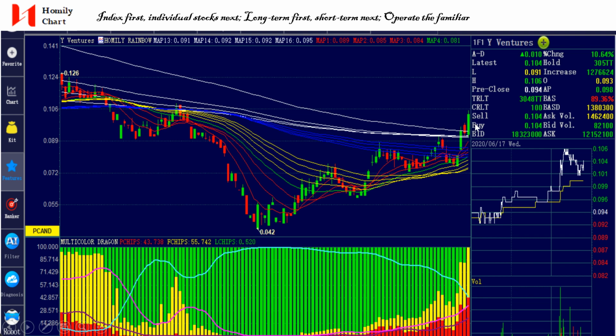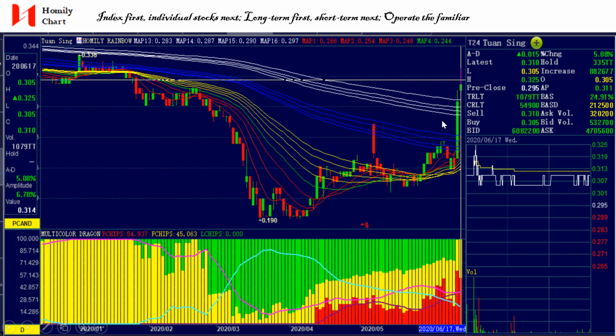In the near future, and then the price really goes up like what we have expected, then when to sell? Follow the longest red bar of the multicolor dragon. When the price drops below the low price of the candle corresponding to the longest red bar of the multicolor dragon, that's the moment we need to leave. Okay, and this one for Tuanxing.